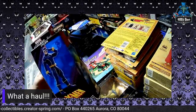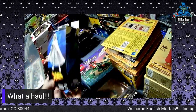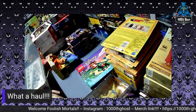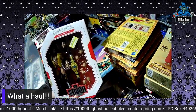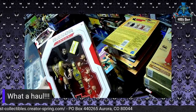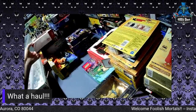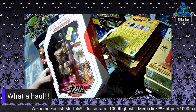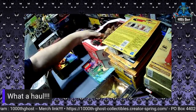I picked up Cyclops for $12, and same with Emma Frost. So I got those for $12. Let's do more wrestling here. Got the Ultimate Razor Ramon. It's hard to get the shadow in there. But they were $16. And I do have a lot of the Ultimates. I buy them when they go on clearance. And I got the Ultimate Warrior. Great figure.